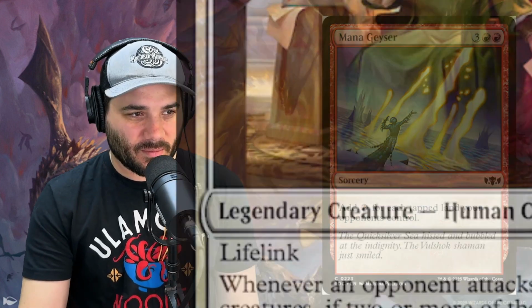sense. We also got rid of Mangara the Diplomat, a human cleric with lifelink for 3 and white. When an opponent attacks with creatures, if 2 or more of those creatures are attacking you or a planeswalker you control, you draw a card. Whenever an opponent casts their second spell each turn, draw a card. This might be okay. It just doesn't play into what we want to do, and we've got tons of really efficient ways to draw cards outside of this.